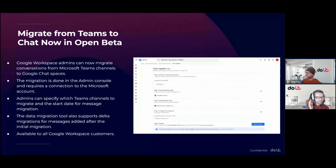Great. And next up, we can now migrate from Microsoft Teams to chat. It's in open beta now. Admins can do it in the admin console. They can also do Delta migrations, so it doesn't have to be just a big bang migration. So if they're testing the feature or just rolling out over a period of time, Delta migrations are very helpful for that. And perhaps unsurprisingly, it's available to all Google Workspace customers.